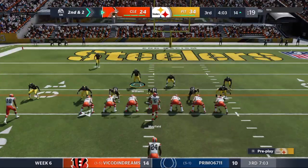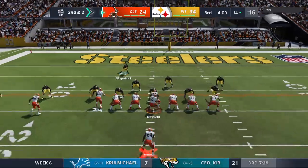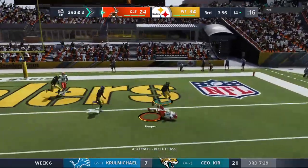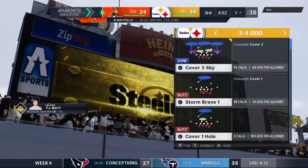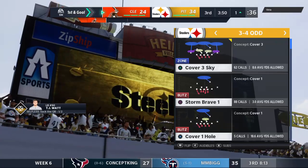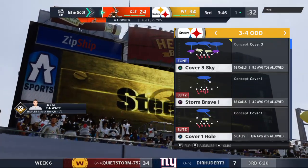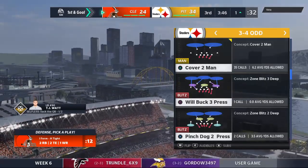2 yards the loss, second and 12. At the 23-yard line. At the 23, it's second and 12. From the shotgun, it's Mayfield. Oh, he got position on him, and he pulls it in. Now the Browns signal for the second of their timeouts as they get the stoppage with a little over 50 seconds to go in the first half.